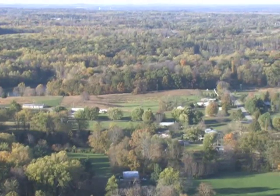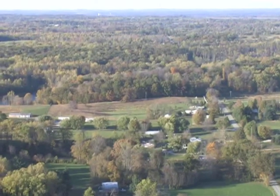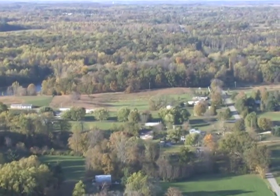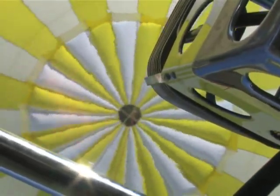You know, if we could fly over my hunting area, it'd be some great aerial scouting. Did you jump when the burner went off? I know I did every time during the flight. Hey, it was. Oh, that looks cool.